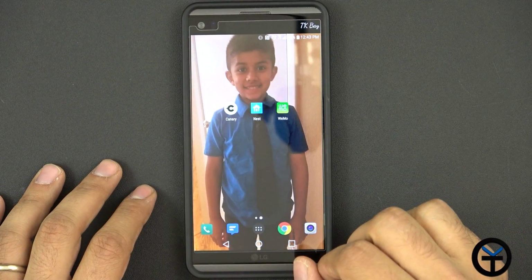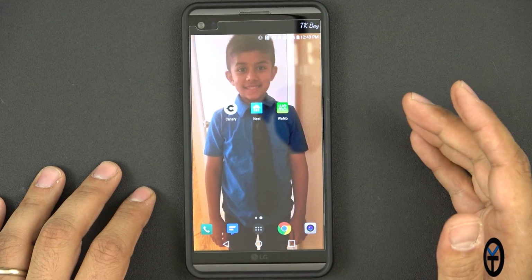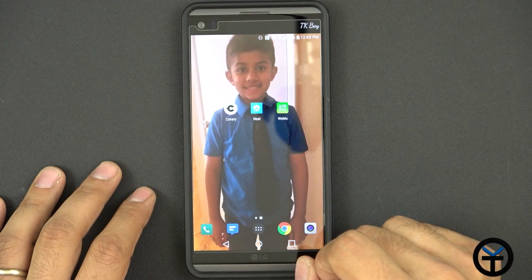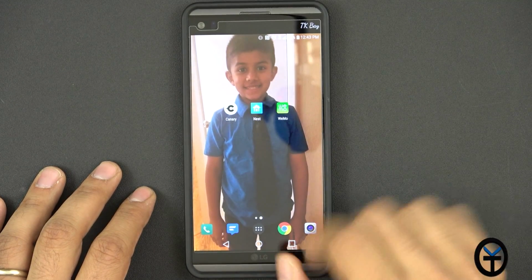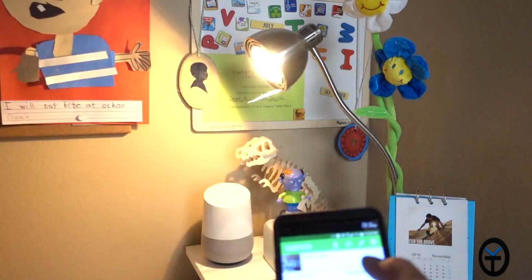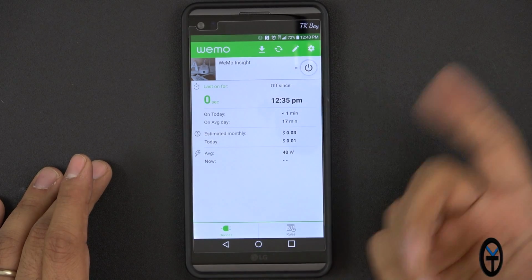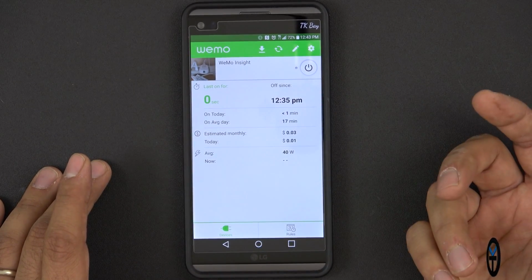As far as interfacing with the three units, we need the Canary app for the Canary security system. The Nest app that normally is used for the Nest thermostat will also work very nicely with this one, as well as the Wemo app. And the Wemo app is pretty simple. I did install the Wemo adapter on one of the lights that we have downstairs. You can install this on anything that uses a normal US plug, connect it to the Wi-Fi, set it up, and then you'll be able to interface with it.